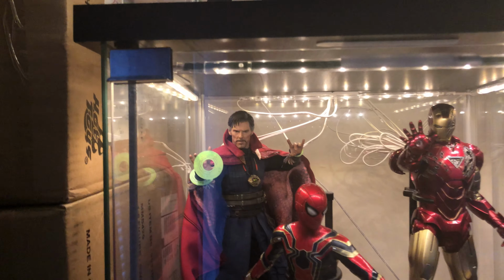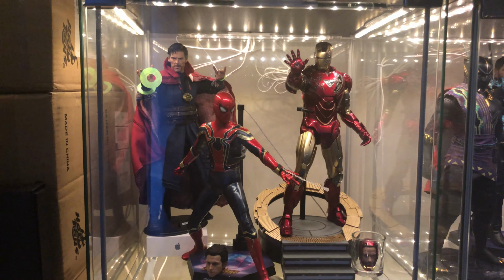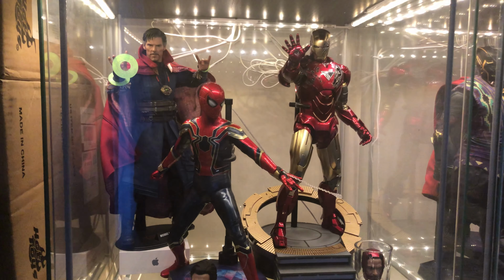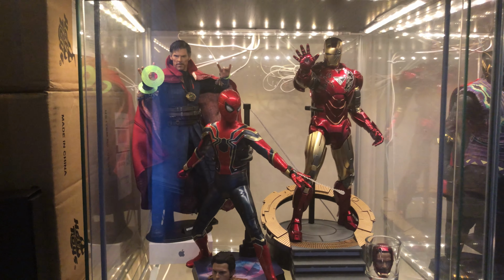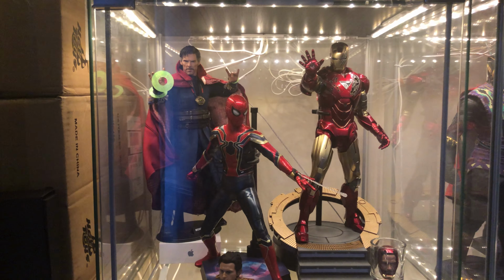Yeah. So the Iron Spider, I love it. Love it, love it, love it. You guys already know I'll be doing a review on that one. I'm sure you guys in the community all know about the whole creases in the costume. I don't care. I pose my figures. I'm like, why spend $250 on a figure if you're not going to have fun with them?